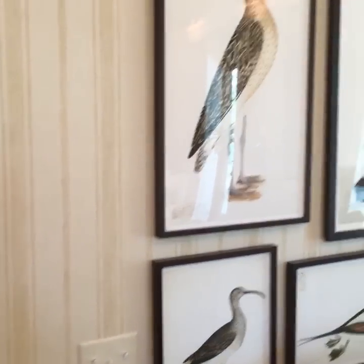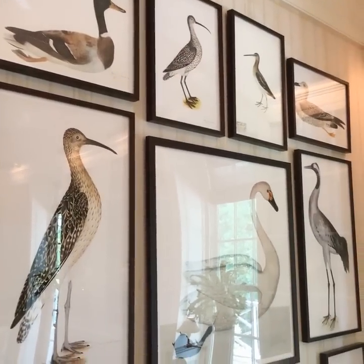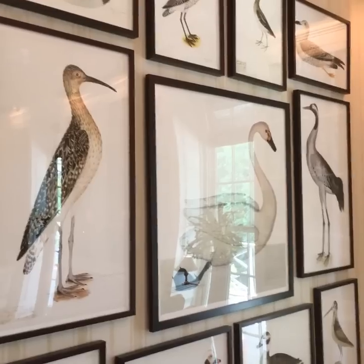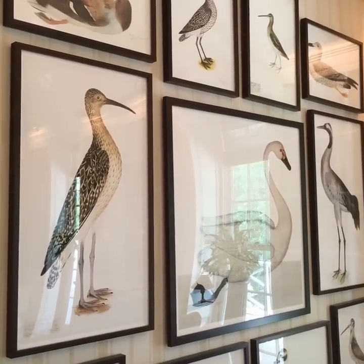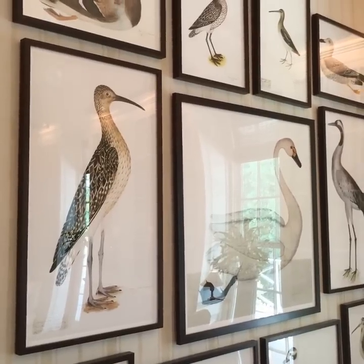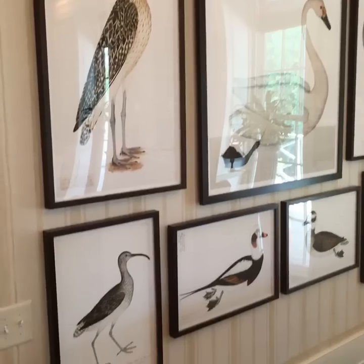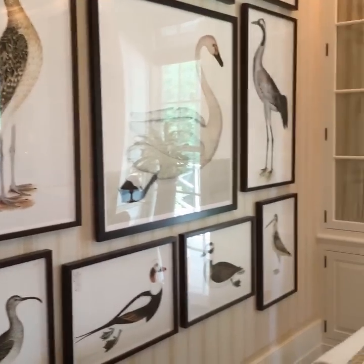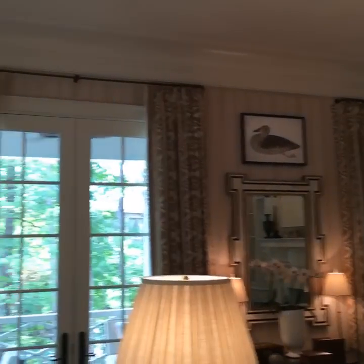And then Mark is also big into creating collections. And so one of the collections that he put together for us are these bird prints that are by a Swedish naturalist who's sort of like the Swedish version of Audubon. And so they're by Olof Rudbeck. And they're great. And you can see they're here as well as on this mirrored wall. They're above the mirrors. And then they're also again on the other side.